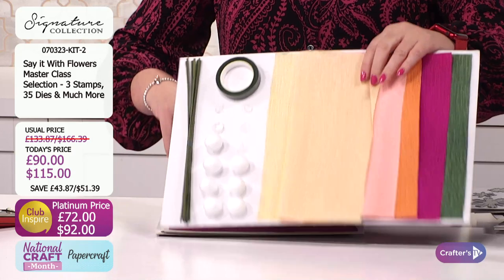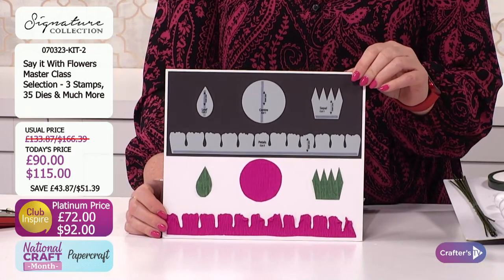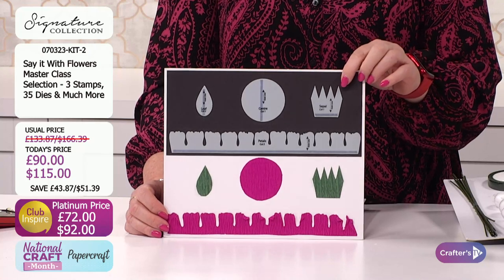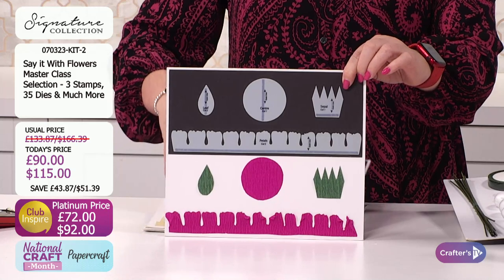And then on top of that in the box as well, you're getting all your stencils to create the most amazing flowers. Super easy to do. You literally just lay these over your crepe paper and be really creative.